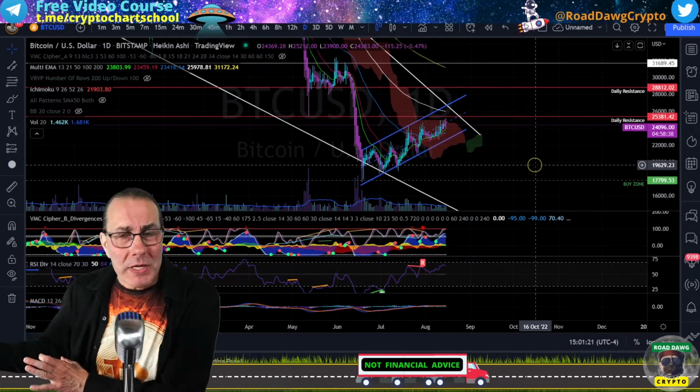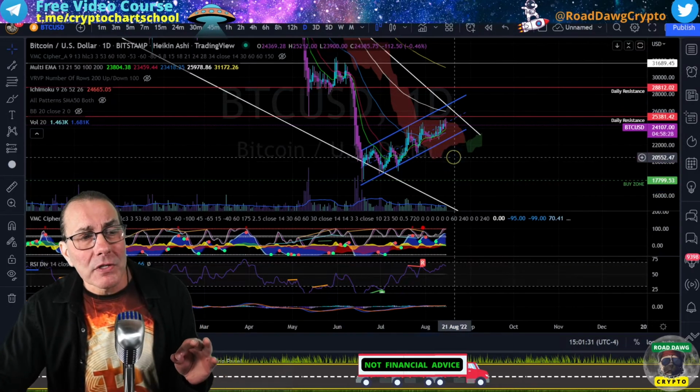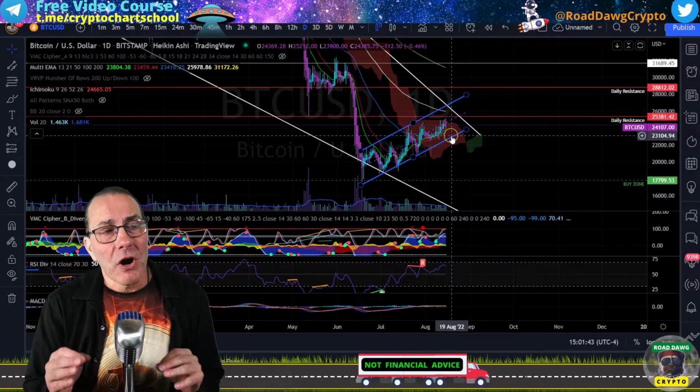Falls into range with the weekly. Weekly says we need to get a little slight pullback. More than likely, what we are going to do over the next coming week is retest this bottom trend line somewhere right around the 23,000 area. Let's start putting in some target areas that we can look at.